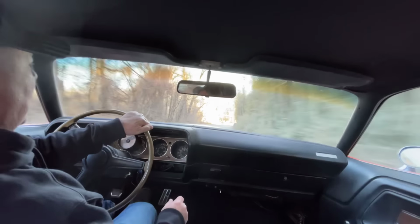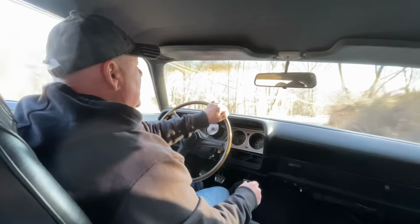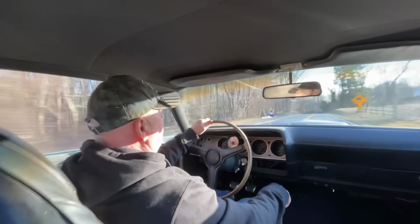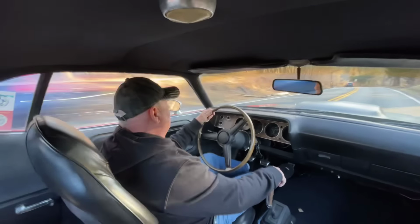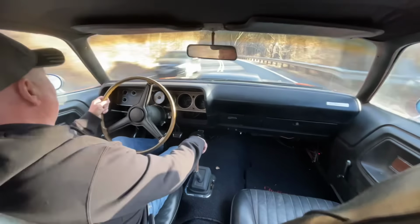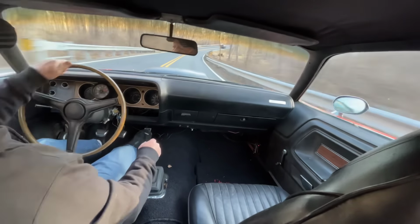The other thing is, I don't have a single plane manifold. I just got the old Performer RPM Air-Gap, which is a dual plane, so it really pulls hard up through the middle of the RPM as well. I don't know how to explain it. It's a crazy car, man. It's violent. You figure a lot of guys have these cars out there with 700, 800, 900 horsepower or something like that.